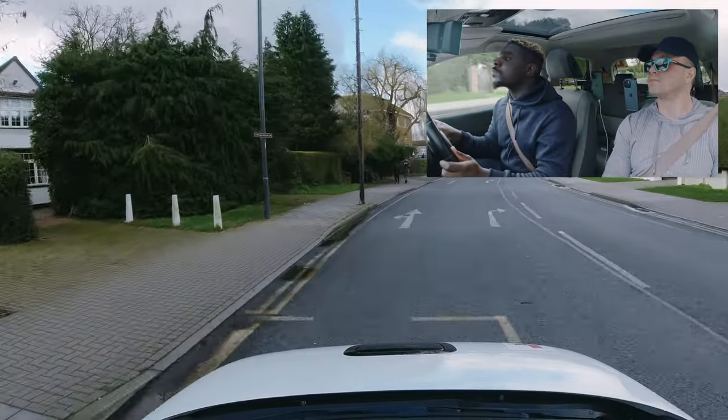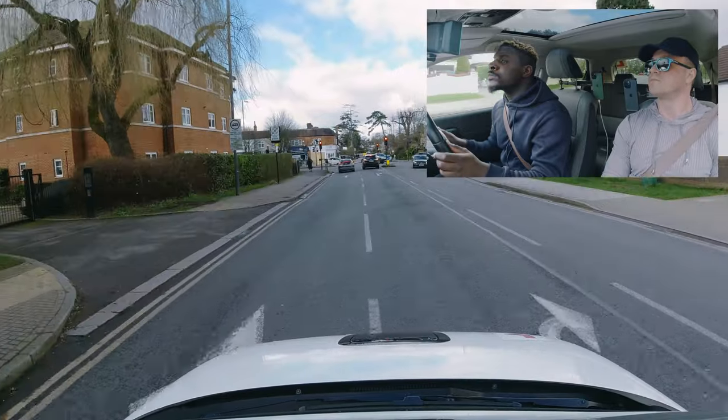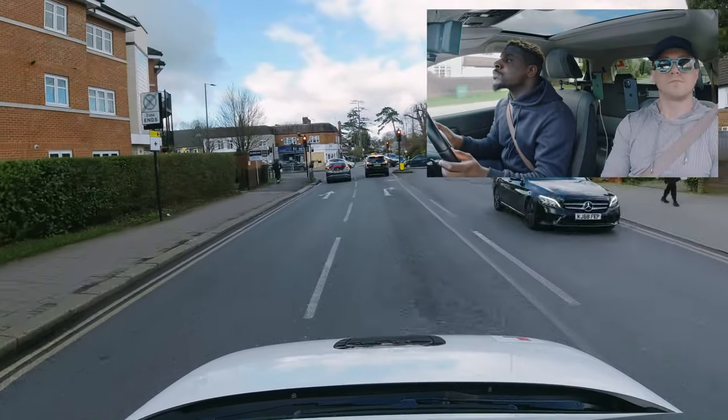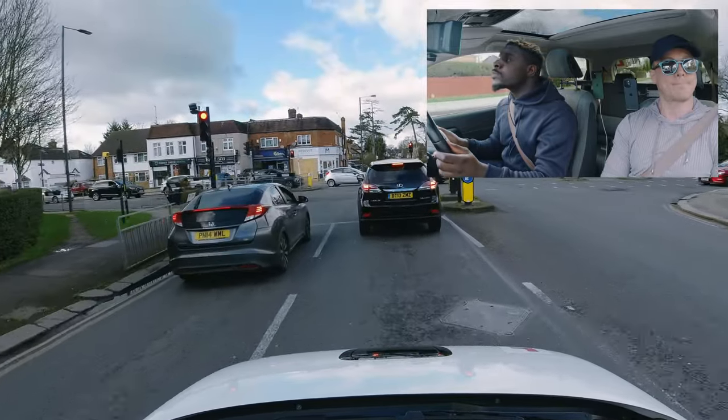After 100 yards, turn right, A404, Duxbridge Road. Turn right.